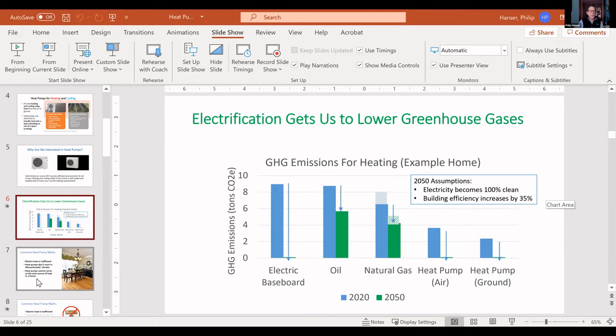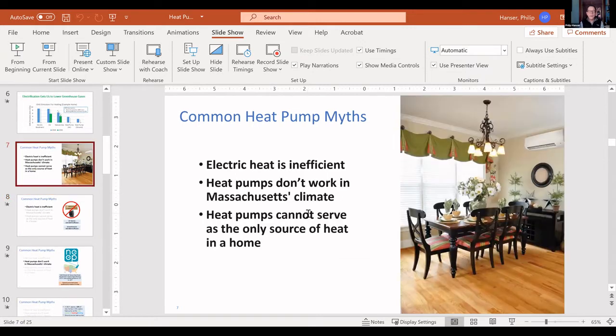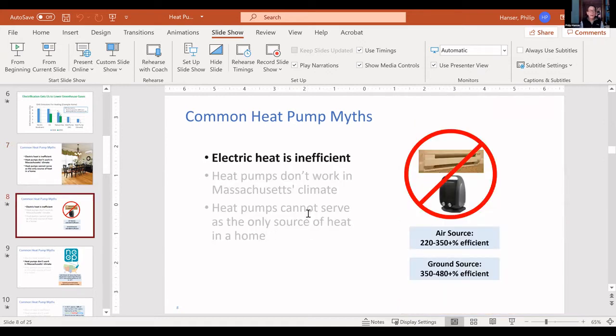There are some basic questions, some myths that we often hear about the inefficiency of electric heat: that heat pumps don't work in the Massachusetts climate, and heat pumps can't serve as the only source of heat in a home. Electric heat is efficient, okay? There's no question about it. It's 220 to 350% efficient. Ground source heat pumps are anywhere from 350 to 50% efficient. That's much more efficient, for example, than natural gas.